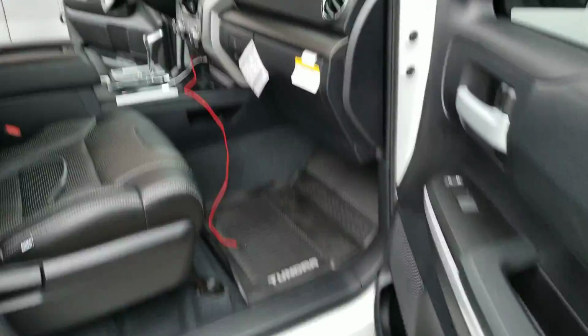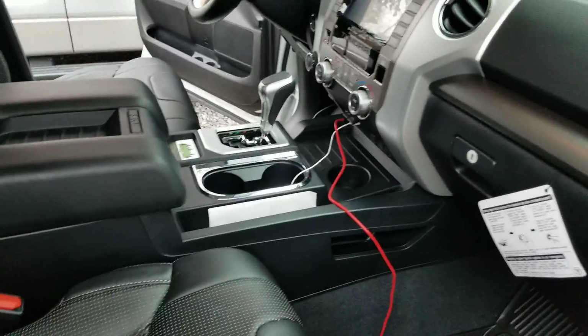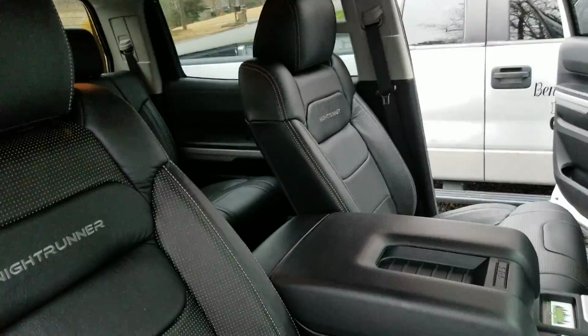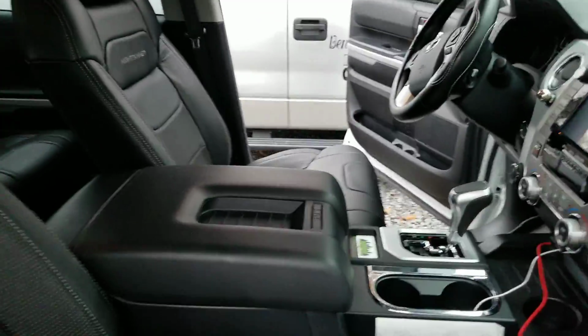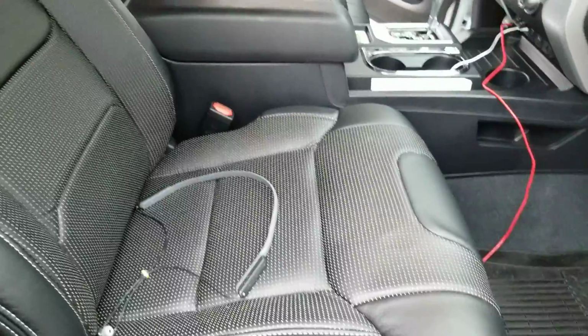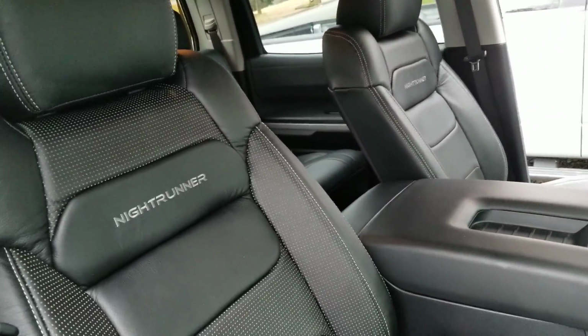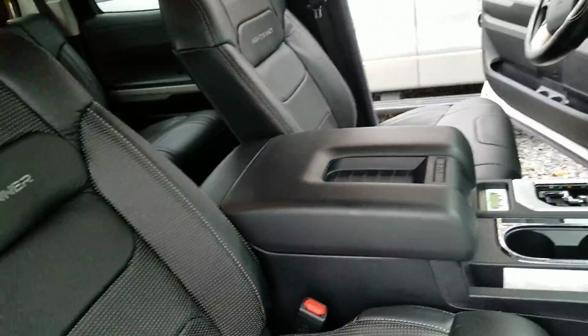So I opted to get an SR5 TRD Sport, but it came with cloth. I was okay with the cloth, but it was staining too easily. You could put a sweaty thumbprint on it and it would stay there. So after about two months of owning this truck, with maybe 1,000 miles on it, I opted to get a Katzkin interior, and I went with their Night Runner package, which is perforated leather.